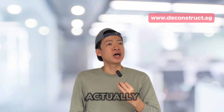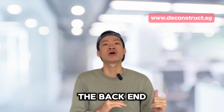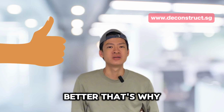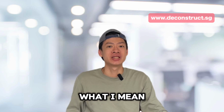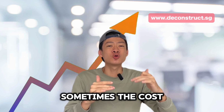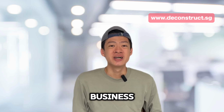From my experience, actually the more streamlined and more structured a firm is in the back end, chances are their service quality in the front end will also be better. That's why sometimes they say 上梁不正下梁歪. I don't even know if I'm using it correctly but you get what I mean. But of course, the more they invest in the tech, sometimes the cost goes up and then they will need to pass it down to the consumer. This is normal business.